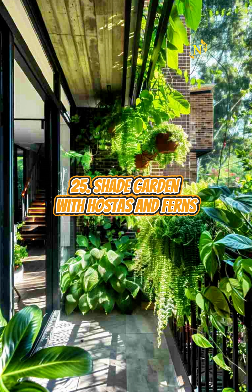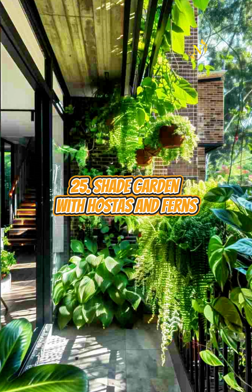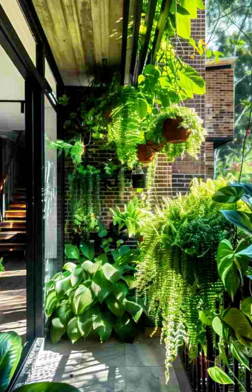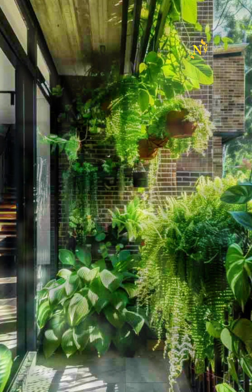25. Shade garden with hostas and ferns. In the balcony's sheltered ambience, a lush garden of shade-loving plants flourishes. Hostas, with their broad leaves, and delicate ferns create a verdant tapestry that thrives away from the harsh glare of direct sunlight.